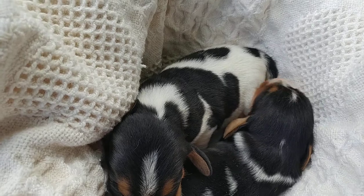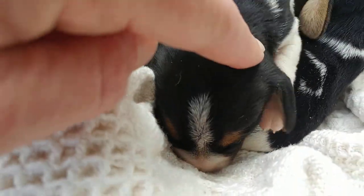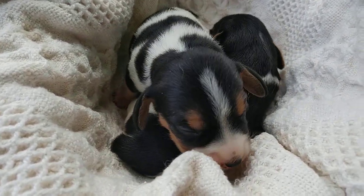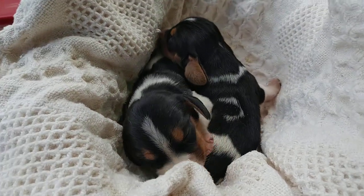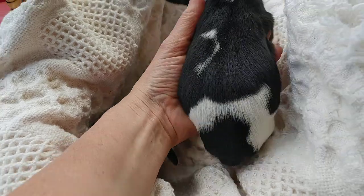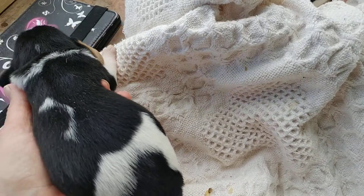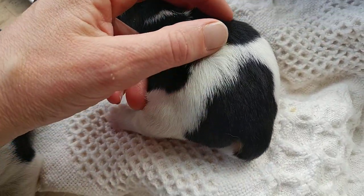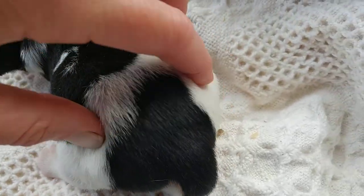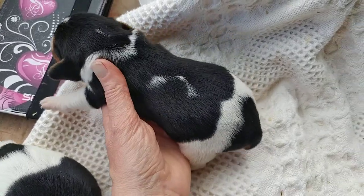That one's got an interesting pattern on her. Little head's turning tan. So these two might be, I don't know, this one looks suspiciously dark at the back. I'm just going to take a peek. She may have some freckling, but she doesn't really appear that she's going to be blue tick.